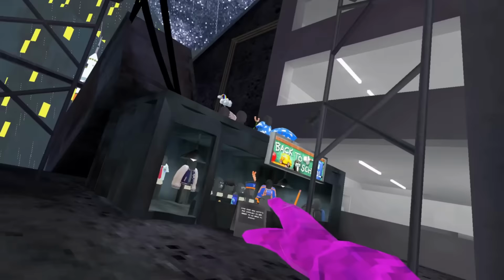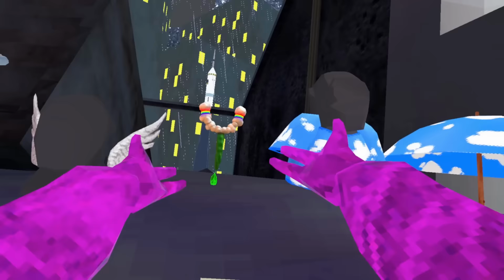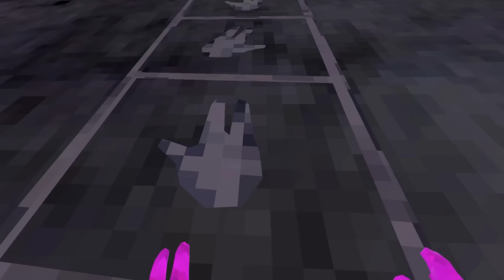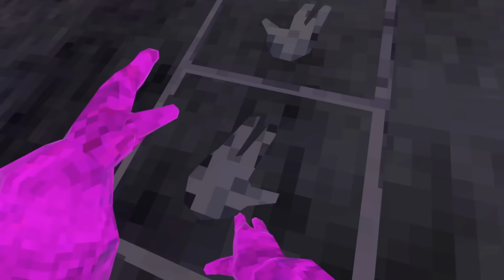But then there's also stuff up here because clouds came out on the launch update. So we have all those cloud cosmetics, like the cloud umbrella, cloud shirt, vine cloudy kind of slingshot. We got the wings and the cloud hat. And still got all the back to school cosmetics if you want them, like the nerd emoji. And I wasn't expecting it, but we still have the Foursquare and the hopscotch stuff around. So you can still have your hopscotch monkey fun. If only we had like a little rock to throw so we could actually play hopscotch.